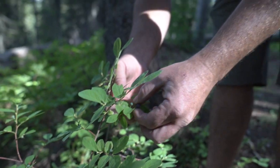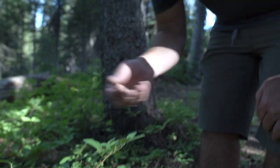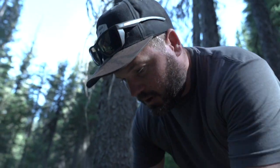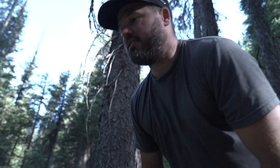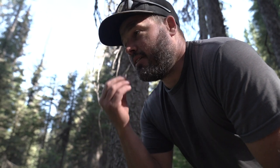So here's a huckleberry. Lots of green ones on this one still, but lots of times when you find one huckleberry bush, you'll just find a whole bunch in that area. And it's the time of year. These huckleberries only grow in parts of Idaho, Montana, a little bit of Wyoming, Utah. I think they get some in Alaska, but mostly just these western states.